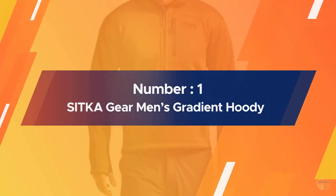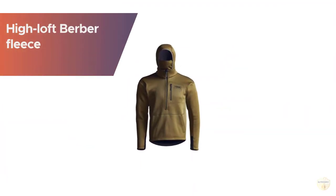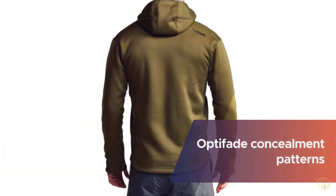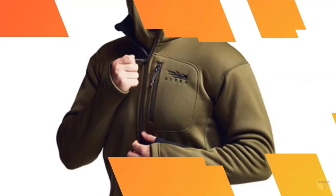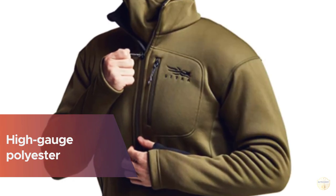Number 1, Sitka Gear Men's Gradient Hoodie. This best hunting gear for cold weather is incredibly comfortable, especially if you plan to go for a hunt during winter. It features a high-loft rubber fleece for core heat insulation that will help to trap your body heat and keep you warm at all times. Meanwhile, the Optifade concealment patterns will allow you to blend in with your surroundings naturally.